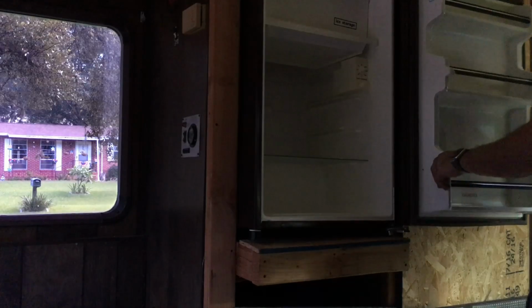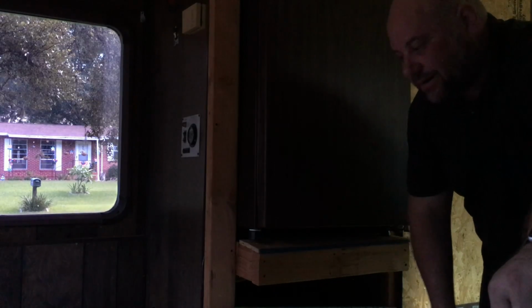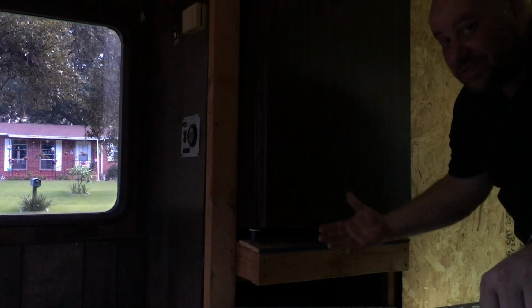This thing has got to go. I don't need all that. I'm gonna look for a Dometic chest reach-in type of refrigerator. I'm okay with a cooler for right now. I'm looking at making most of this space just open modular storage space. I could put whatever I want in there. So, fridge, you gotta go.